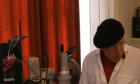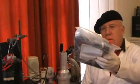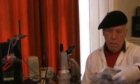Hello, over the last year or so I've received a number of samples from Japan which I've tested for radioactivity, and a lot of these have been car vehicle filters. I have quite a few of these here. In fact, here's a vehicle filter that I received. This one is actually quite radioactive. It's from Tokyo.